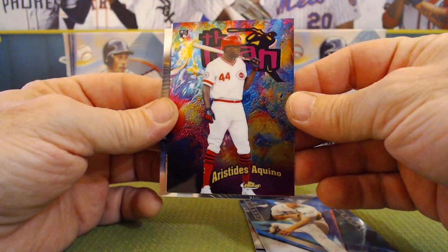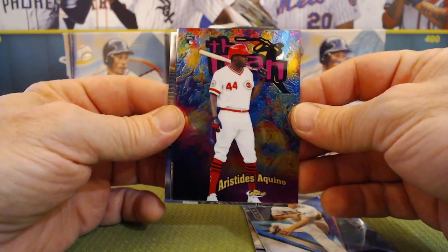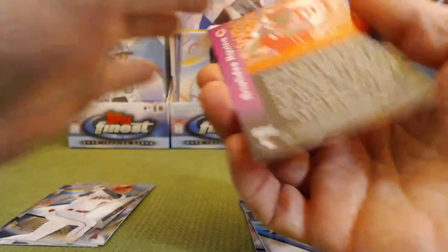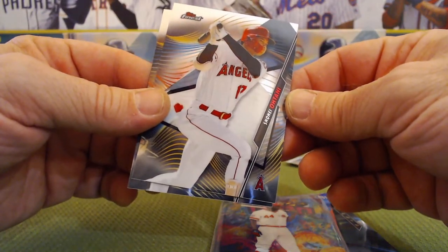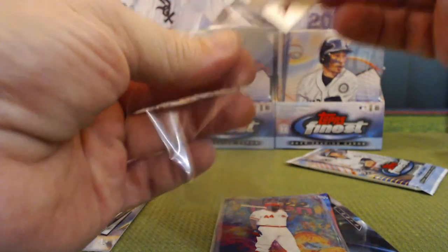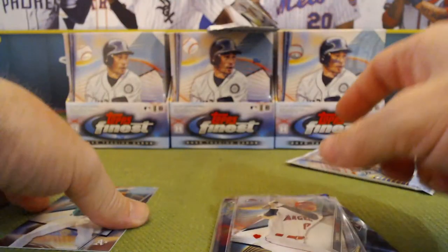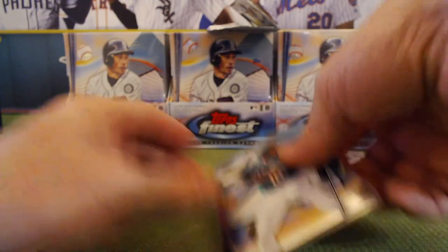There we go, Cincinnati again. That is Kyle Aristides-Aquino, rookie Man card. And again, 1997 all day on the back, not numbered, but it's still an Aquino rookie. Followed up by the Angels, Shohei Ohtani. That one goes out to Angel. And one more A, Marcus Semien.